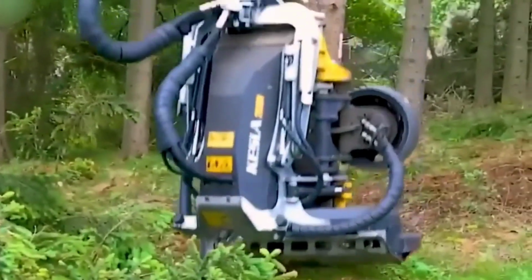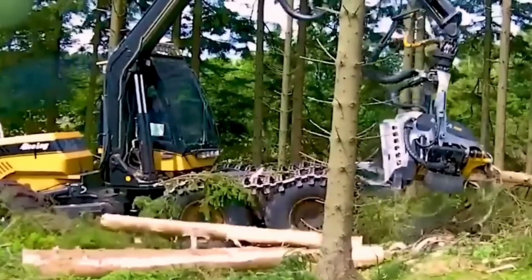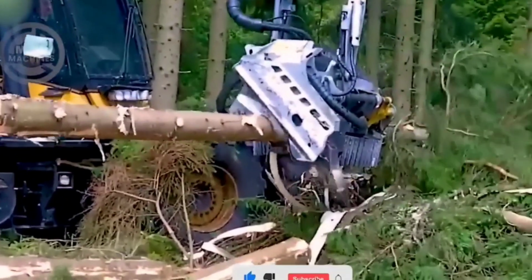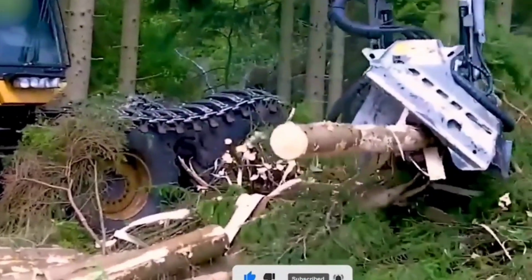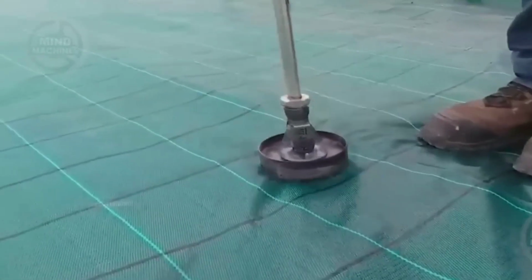This machine can efficiently process large trees, cutting and transforming them into wood blocks as desired. Power of engineering. That's amazing.